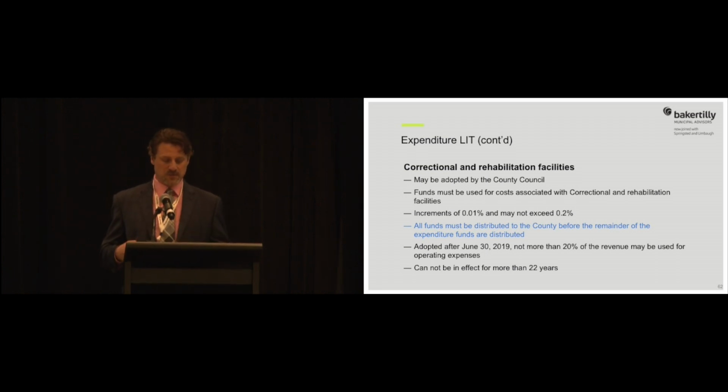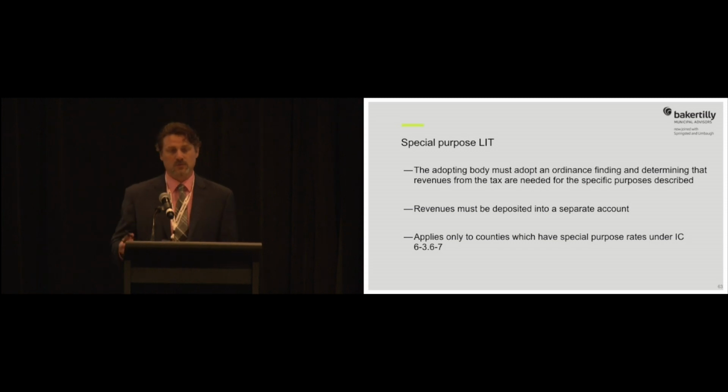And then the special purpose rate, you really have to go back to the legislation and talk to your legislators and basically change the law to have a special rate just for your county for your project. And like I said, there's a number of counties, I think 20-some, that have this, and they're specifically for jails and courthouses.